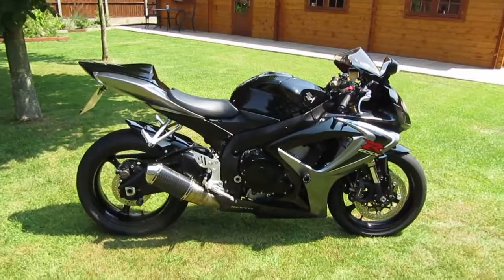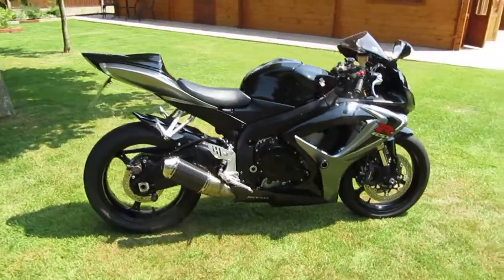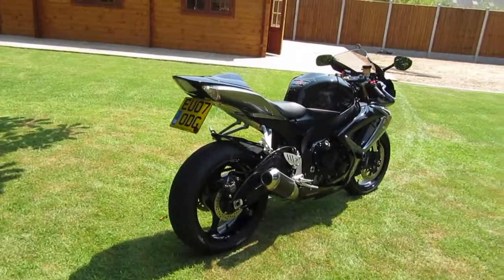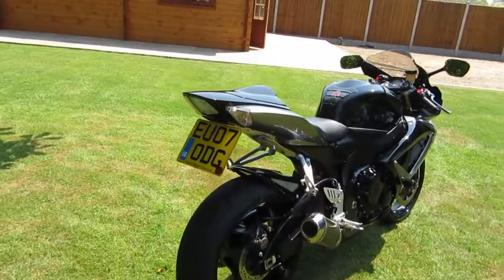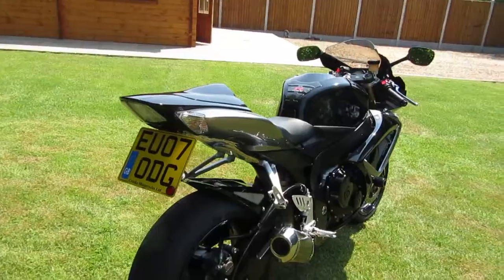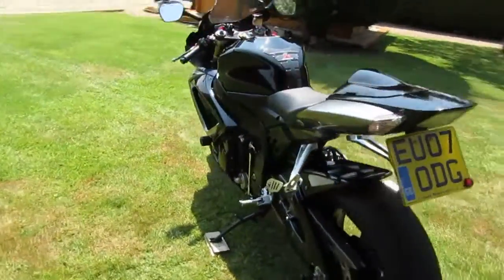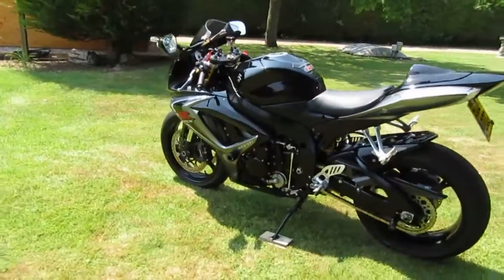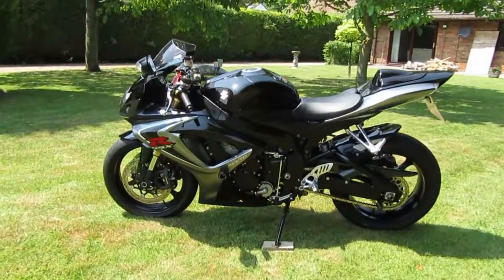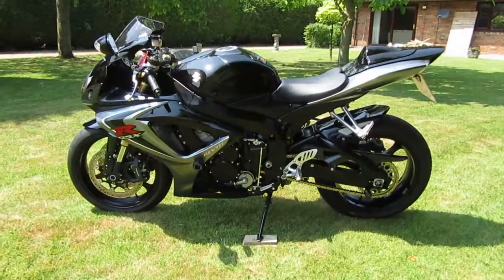But nonetheless, here we have a really nice Suzuki GSXR 600 K6, which is a 2007 07. Most of you will be familiar that there are in fact no differences between the K6 and the K7 other than colours. And I think this particular bike looks really nice, a nice contrast to the conventional blue and white GSXR, in quite subtle black and silver.